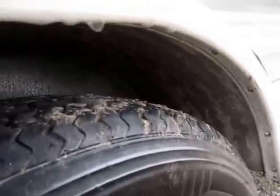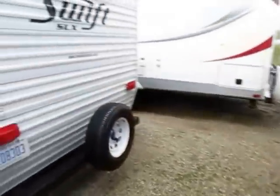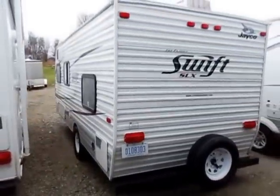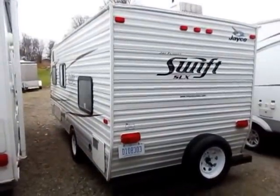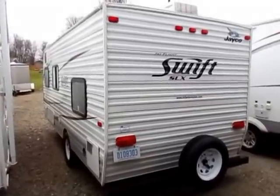They have actual galvanized steel wheel wells, even on the smallest of these J-Flights. And that's there for blowout protection. I hope you never need to worry about that. But hypothetically speaking, if you're going down the road and you do experience a blowout, you're now protected, at least to an extent. It'll give you a chance to get it brought down before it really does serious damage to the trailer.